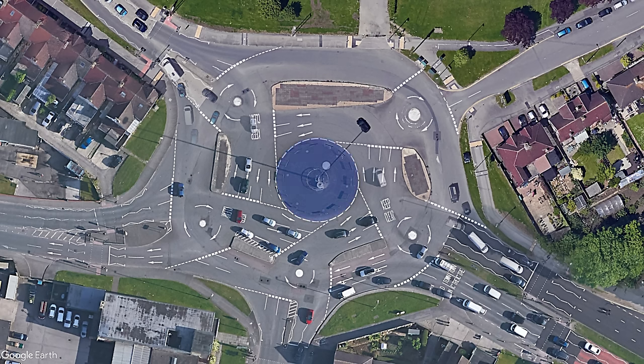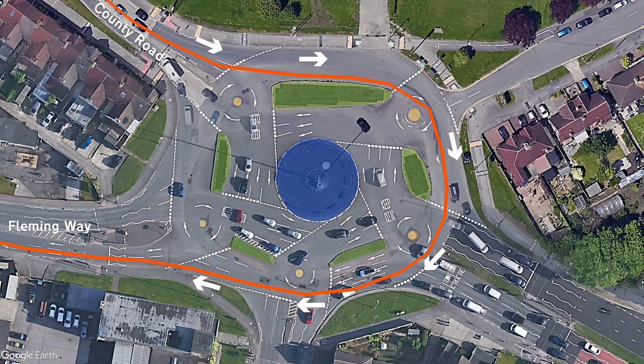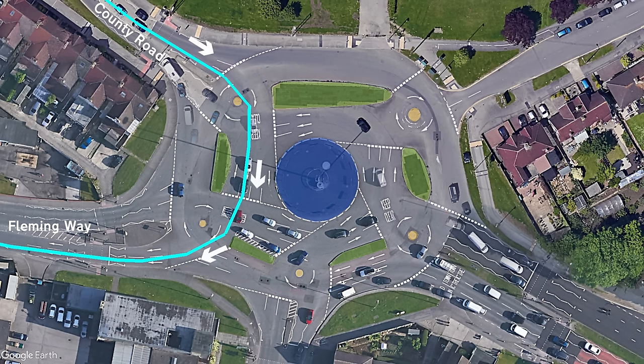What you've got is a centralised island or roundabout surrounded by five smaller roundabouts and islands for traffic separation. Unlike a normal roundabout, you can travel in both directions, which opens up many more routing options. For example, if it were a standard roundabout, to go from County Road to Fleming Way, you'd need to go all the way around the roundabout and get in everyone's way. With the magic layout, you'd go this way, meaning you're on the roundabout for a shorter distance and time, which is exactly what you want when trying to keep traffic moving.